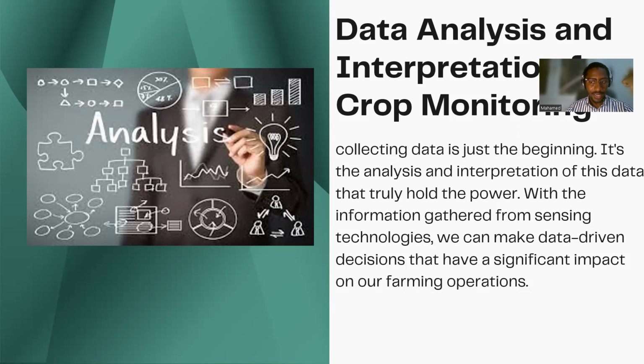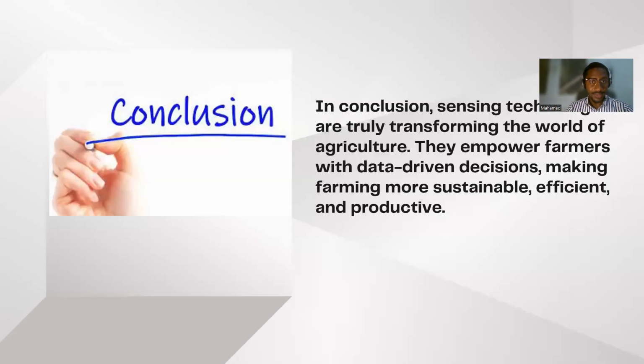It's like having a roadmap: we know where we are, where we want to go, and how to get there. This data helps us be smart farmers, making choices that help our crops grow better and our farms be more efficient. So in conclusion, sensing technologies are truly transforming the world of agriculture. They empower farmers with data-driven decision making, making farming more sustainable, efficient, and productive. As we move forward, the integration of these technologies will undoubtedly play a pivotal role in shaping the future of agriculture.